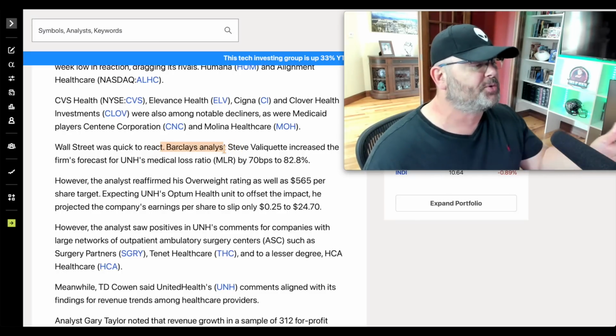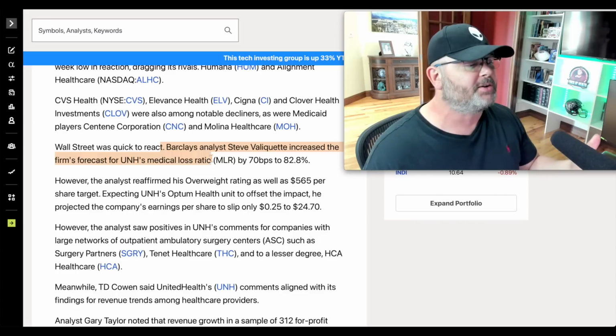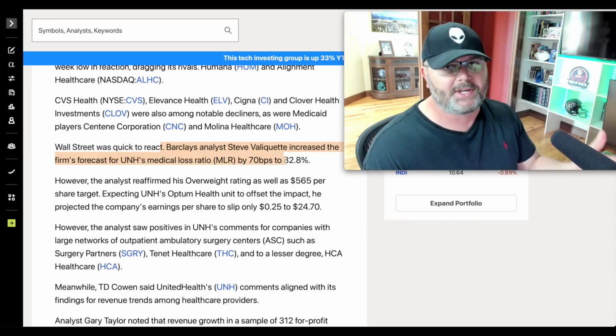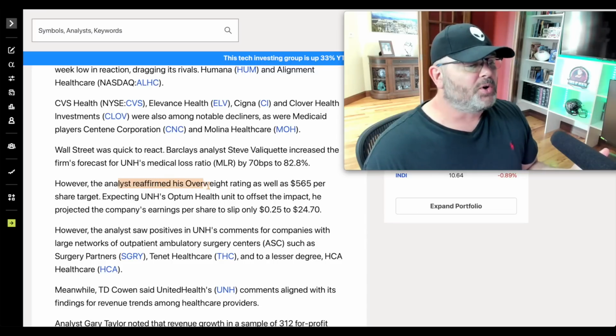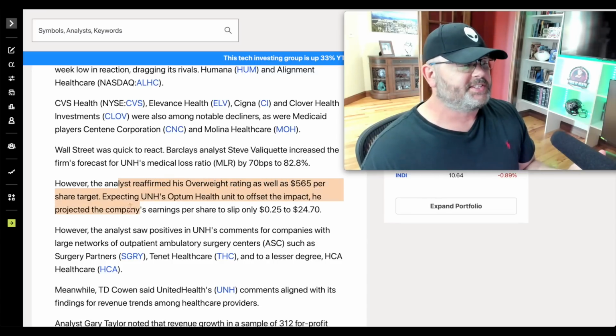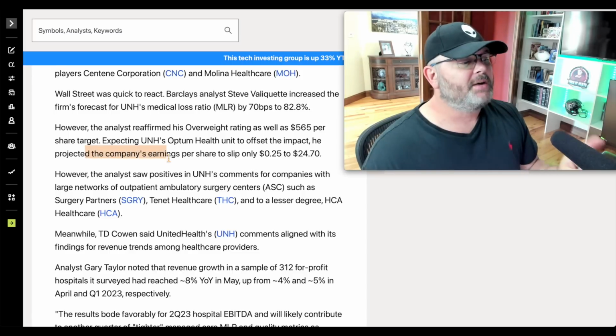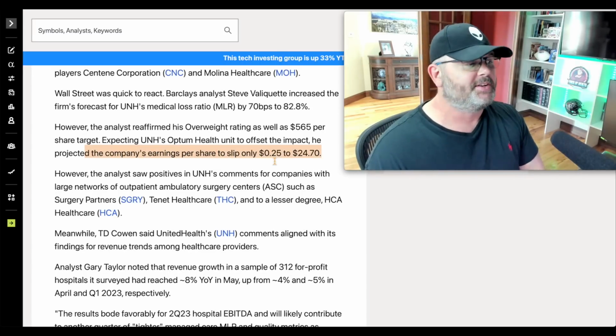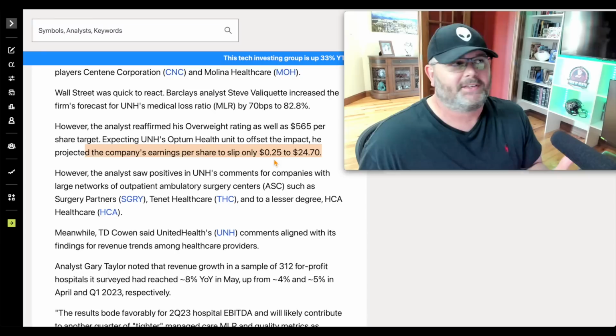Barclays analysts here increased the firm's forecast for UNH medical loss ratio, the MLR, by 70 basis points to 82.8%. However, the analyst reaffirmed its overweight rating as well as a $565 share target. He projected the company's earnings per share to slip only 25 cents to $24.70. So why was the market reacting so bearishly?